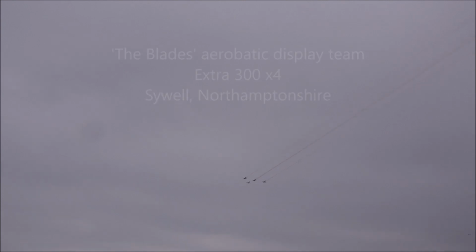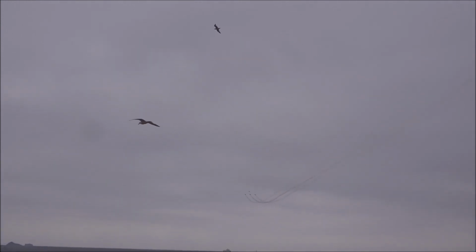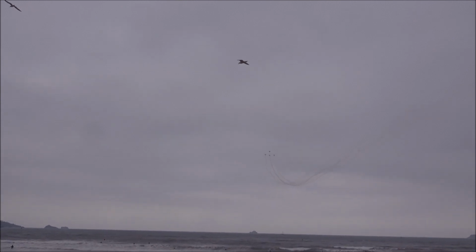Now looking ahead, Andy Evans, Blade 1, leads the team into the first loop of the display, calling for Blades 2 and 3 to move forward into box formation, followed by Blade 4. This is the box loop. Andy, a founding member of the Blades, has flown in every position on the team and is a former Red Arrow and Jaguar pilot and has flown over 3,000 hours.